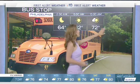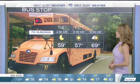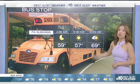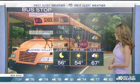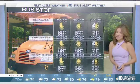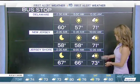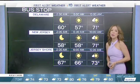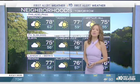At 10 a.m. for the Philly metro area, 72 degrees. The PA suburbs also seeing a really nice start to the day, 57 degrees. So a little chilly. Keep the sweaters or jackets handy. 69 degrees at 10 a.m. The Lehigh Valley at 10 a.m., 67 degrees. At 6 a.m., a chilly 54. And for the Jersey Shore, we're seeing 6 a.m. 66 degrees, and at 10 a.m. 73 degrees.